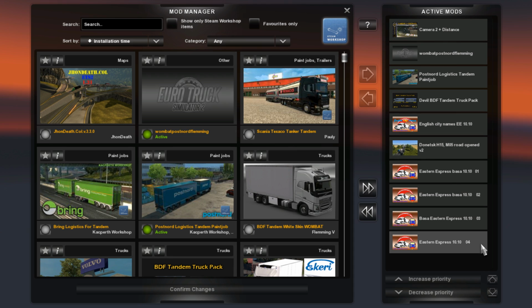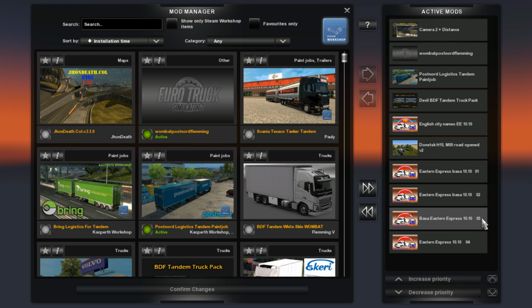So the map mod consists of 4 or 6 or even 7 SCS files, depending on how you look at it. And as you can see, the mod ends with the numbers 04 here, the last one, and that is actually the key to the whole thing working on ETS 1.31. You download the files for 1.30 and then you download the fix for 1.31, which is the 04 file. So that's the 7th file, which replaces the original 04 file.